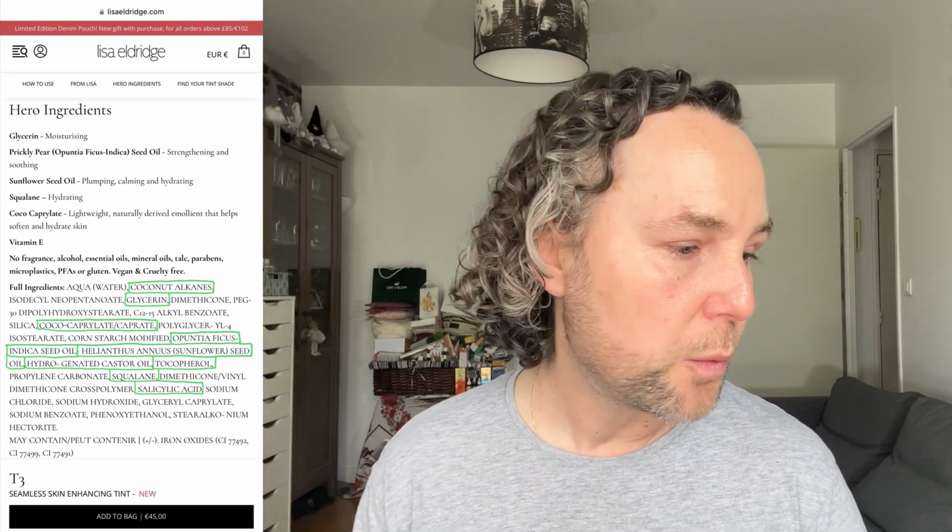Amazing. So let's look again into the ingredients list in detail, and you have things that I have marked in green, and there are no controversial ones. Once again, I am so super positively impressed by the choice of the ingredients. So what do we have right over here? We start with coconut alkanes, a very wonderful moisturizing occlusive ingredient that is going to keep the moisture in our skin.